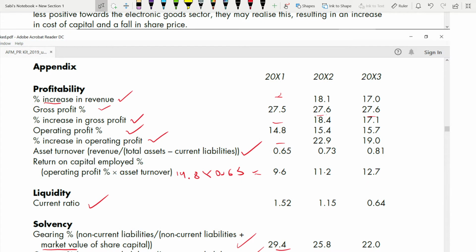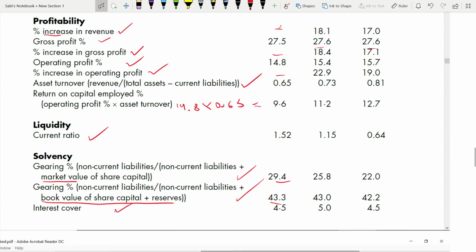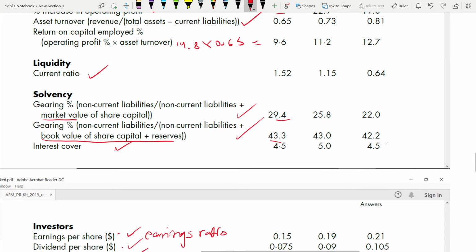What's happening to the increase? Gross profit is not increasing. There's a reduction from 18.4 to 17.1. Operating profit margin also increased very slightly. Your operating profit increase is not there, it's declining. Asset turnover is increasing. ROC is increasing. Current ratio is not good, 0.64, right? It's declining. Solvency, if you see, gearing based on your market value of share, it's good, it's reducing the gearing. And here also the gearing is slightly reducing using book value. And the interest cover is also the same, from 4.5 to 5 and then 4.5, which is not so good.